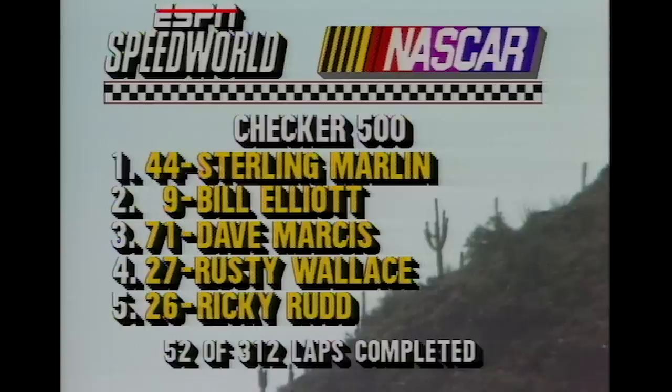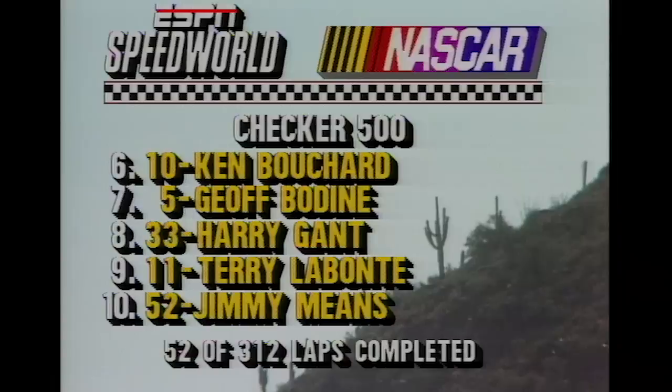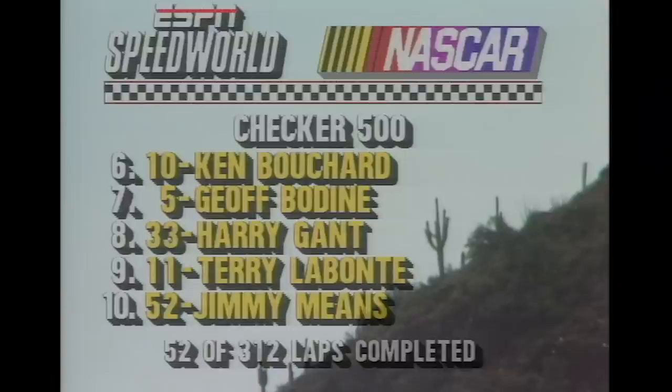Back at the Checker 500, Sterling Marlin leads. Bill Elliott is second, followed by Dave Marcus, Rusty Wallace, and Ricky Rudd. In sixth place is Ken Bouchard, then Jeff Bodine, Harry Gant, Terry Labonte, and Jimmy Means is 10th with 52 laps completed. We are under our fourth caution of the day because of an incident on the backstretch, Ned.